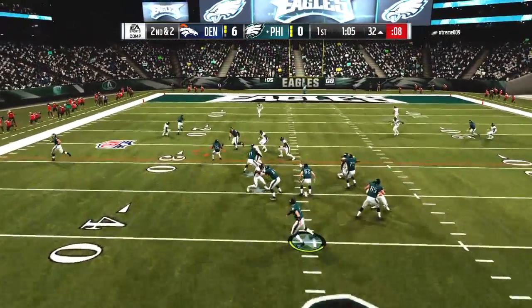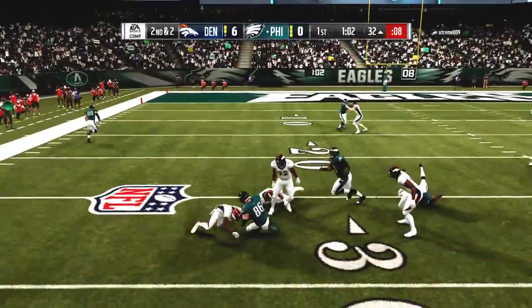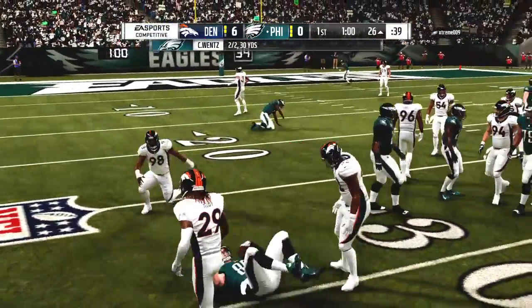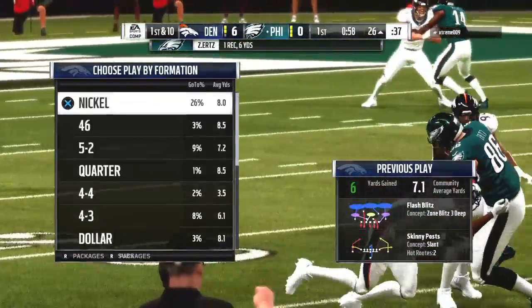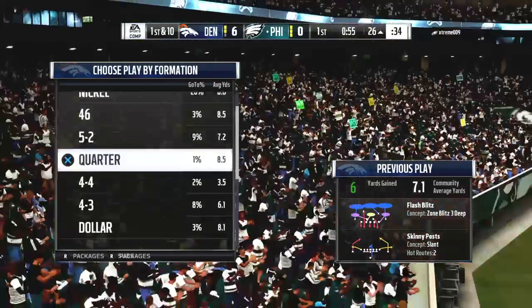On 2nd down, here's Wentz. Ertz has it left side, and he'll be a little shy of the 25 here at the 26-yard line. An Eagle 1st down there, Wentz to Ertz, and the names that end in TZ.